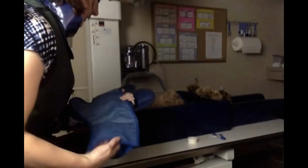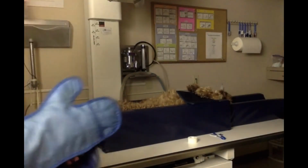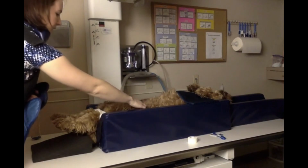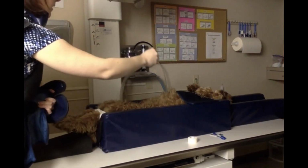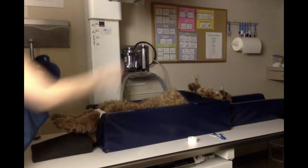All right, so now we're going to take some VD views of Mr. Bodie's pelvis here for canine hip dysplasia. He's sedated. He just had a dental cleaning. He's a little over 2 years old, so we're going to test the laxity of his femoral head joint here. So he's sleeping. We have him under sedation. I have a glove up here that's just holding his upper arms up.